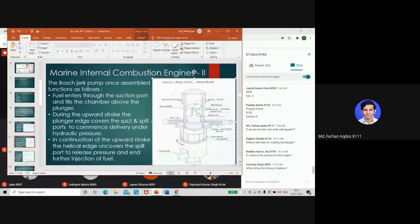The Bosch jet pump, once assembled, functions as follows. The fuel enters through the suction port and fills the chamber above the plunger. Okay, it comes in from here and fills it up. Sometimes some of the fuel also goes out through the spill port, but that is no reason for complaint or worry. During the upward stroke, the plunger edge covers the suction and spill port to commence delivery under hydraulic pressure. Okay.